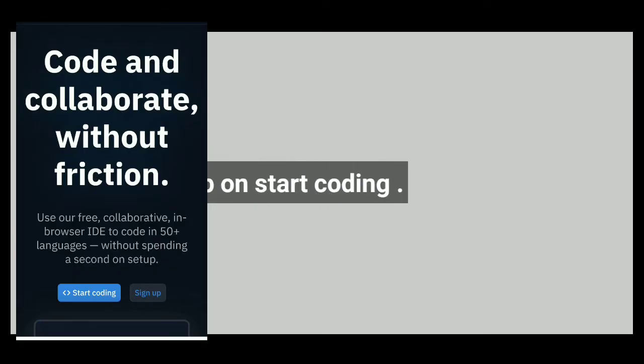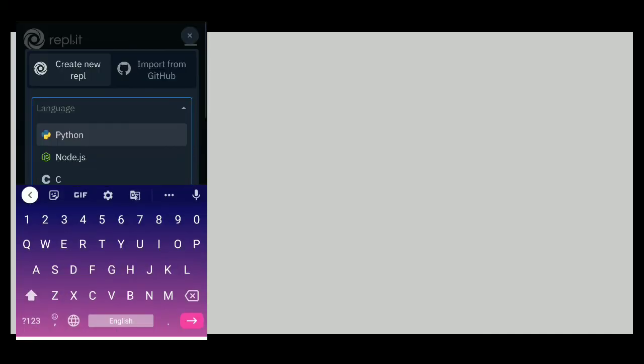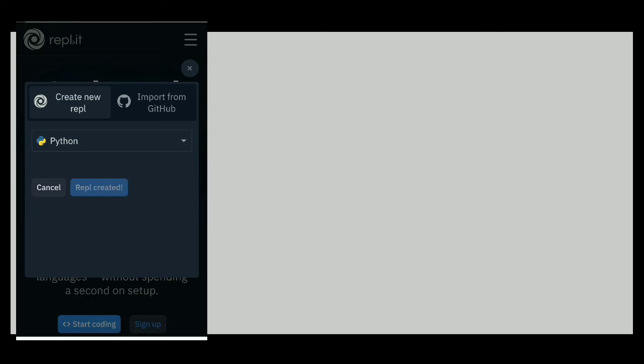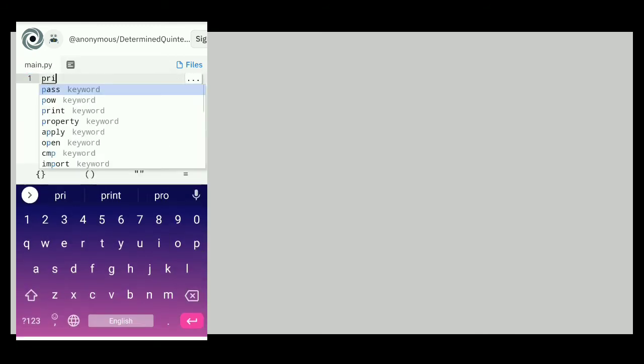Now tap on start coding, and if you want to write code again on this website, sign up. Then select the language in which you want to write the program. I am going to write the program in Python, so I will select the Python language. Now it creates the environment. Now the environment is created, and it makes a file for me named main.py. Now here you have to write the program.